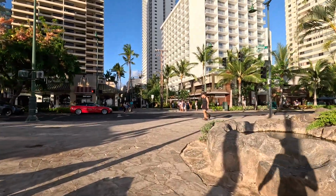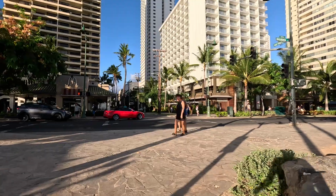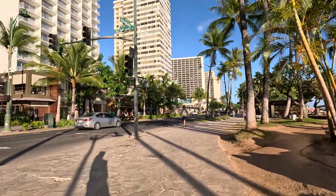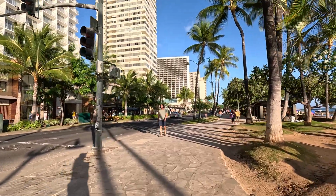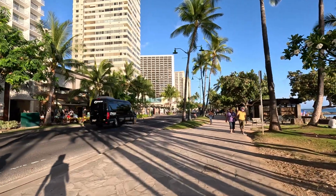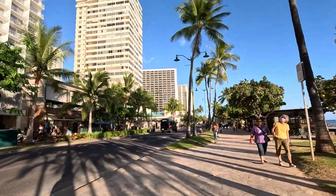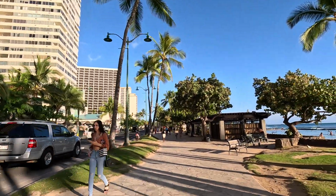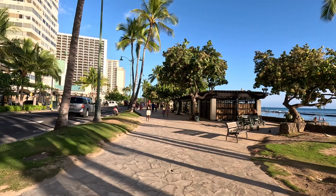So straight ahead over here is that hotel that I mentioned, the Alohilani Resort. They have a couple of cool restaurants there. Momo-san is on the ground floor. Morimoto Asia is on the second floor. They have Swell Bar, which is their rooftop restaurant that's also adjacent to their pool. Their pool, I would say, is the most Instagram worthy. It's got a really nice infinity pool as well. Super gorgeous. So straight ahead here, still on Kalakaua Avenue.